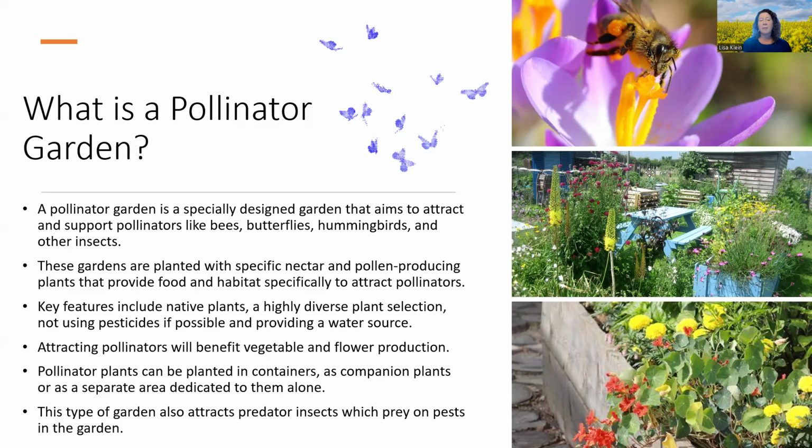You may not have a lot of property. You may have a balcony or just a concrete slab. And you can still have a pollinator garden out there by just having containers. So you don't have to have a one-acre garden for these things. You can satisfy that requirement for those insects and other animals just by having a container.